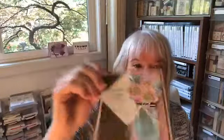Okay, so I'm going to do the drawing. I'm going to give people a chance to pop on. So let me show you really quick one of the cards. Now, I hope I get to this one. This one was really pretty. We're going to do Jar of Flowers, and I really liked this one.